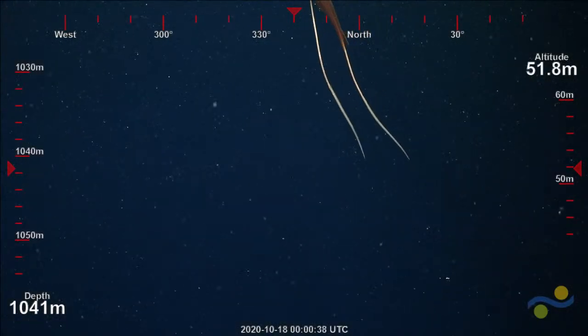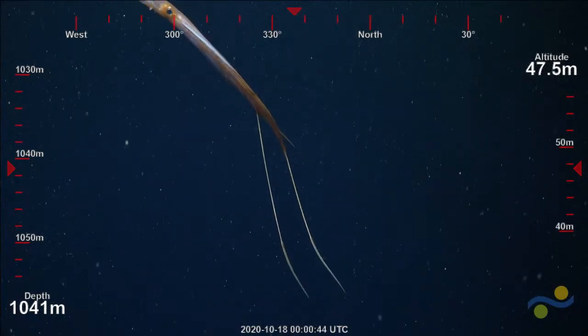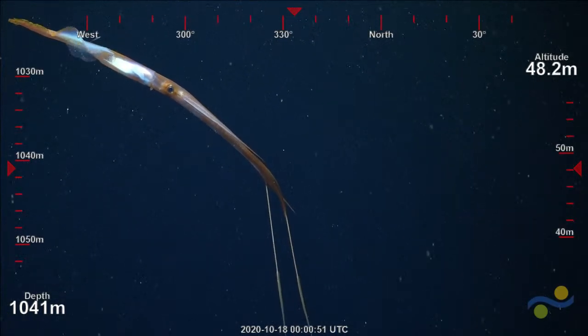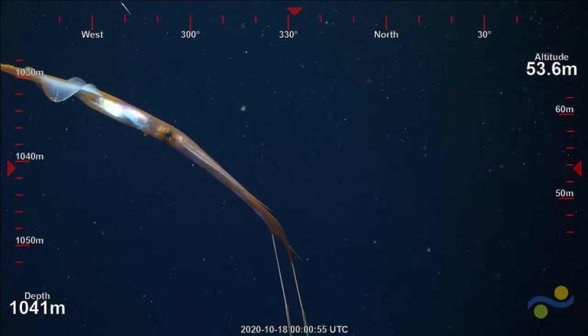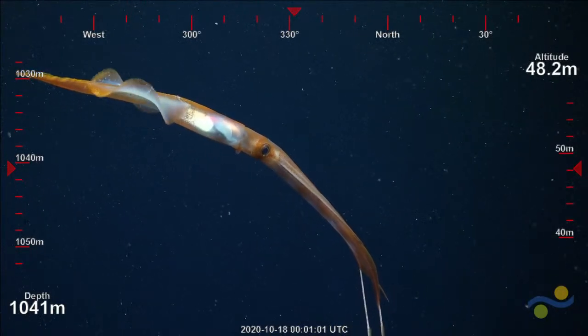So, tentacles coming out again. Science team of five. Oh yeah, these are the feeding tentacles coming out. If you have a look at the tips, you can just see where the suckers start really appearing, almost halfway down along the ends there. Really is mesmerizing, isn't it?